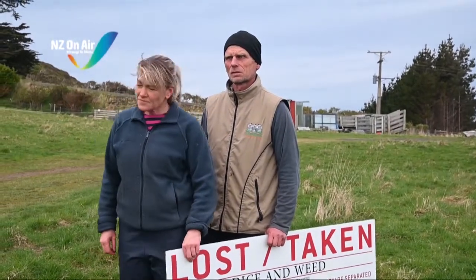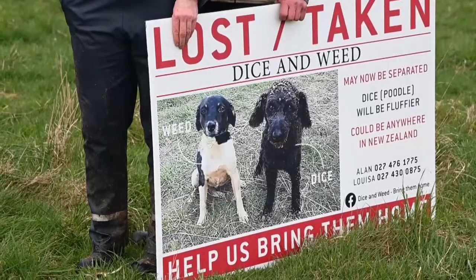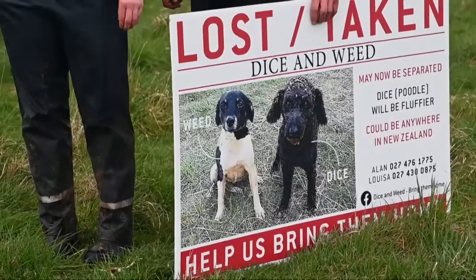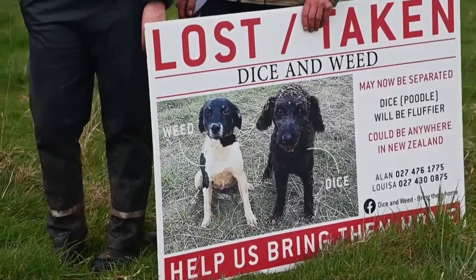Otago Peninsula couple Alan Funnell and Louisa Andrew have been sending professionally printed signs and flyers around New Zealand in a search for their two dogs, Dice and Weed, who went missing a year ago and are thought to have been stolen. We've got signs up around New Zealand.